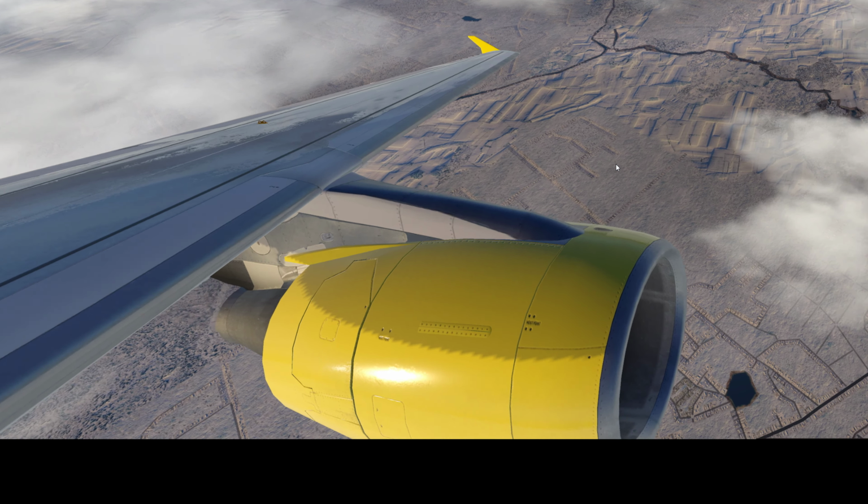Once we make that right turn on a heading of 085, we're going to get some real... That 34 knot tailwind is not going to help us, so we're going to slow it down some more here. And just below the speed for flaps 2.